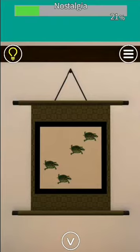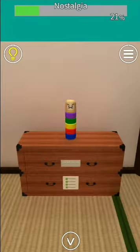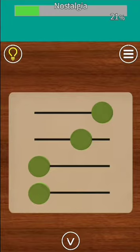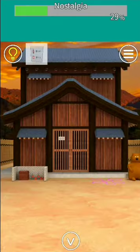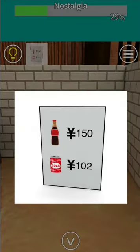Okay, notice the four turtles. Get this red chart. And if you notice here, we see two bottles and three cans. So at this rate, two bottles will cost 300 yen and three cans will cost 306 yen. So 300 plus 306 is 606.